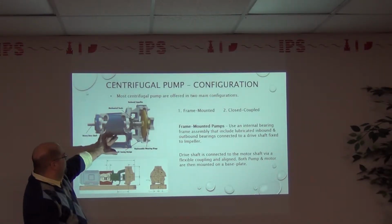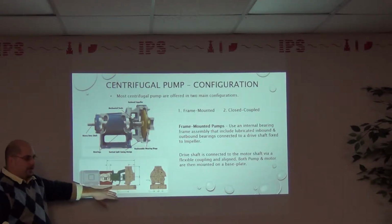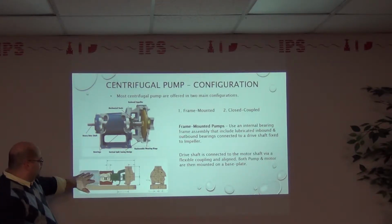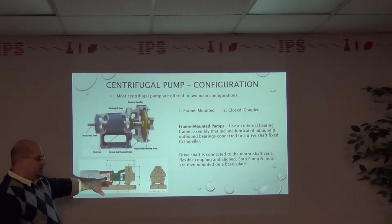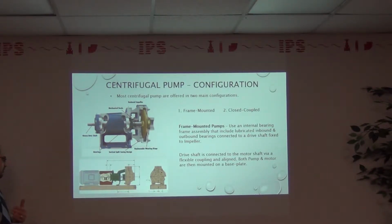And whenever you have a frame mounted, we have to align it. We're going to put it on a base plate. We align the pump end and the motor, and we put in the flexible coupling. And then this is a representation of the guard. OSHA requires that we guard any rotating piece for safety reasons.